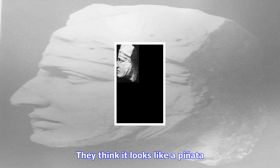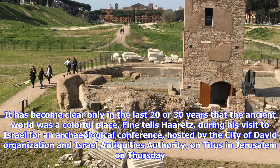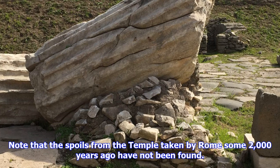Actually, it was museum curators in Germany who first realized that ancient statues had been colored. They were seeing traces of tint on the rocks. "It has become clear only in the last 20 or 30 years that the ancient world was a colorful place," Fine tells Haaretz, during his visit to Israel for an archaeological conference, hosted by the City of David Organization and Israel Antiquities Authority, on Titus in Jerusalem on Thursday.